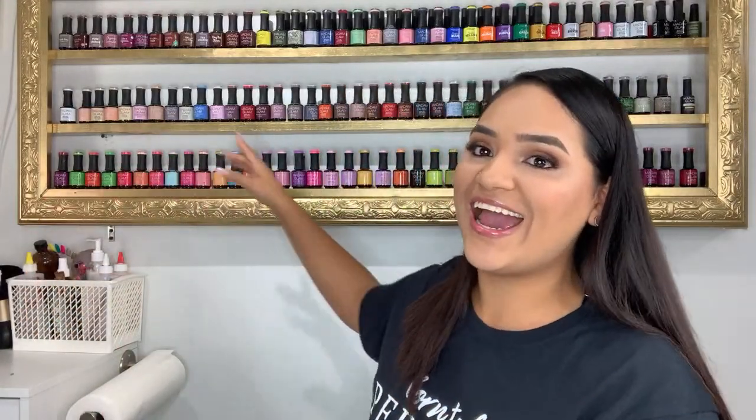As you see, I have a ton of it, and I absolutely love it because it lasts so long. When people get their toes done, that gel polish does not go anywhere. My clients love it because it stays on really good, whether it's on acrylic nails or natural nails. It doesn't chip at all. It doesn't lose its shine, none of that. So I just absolutely love it.